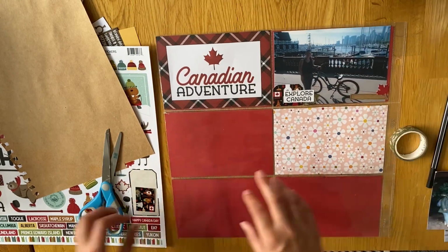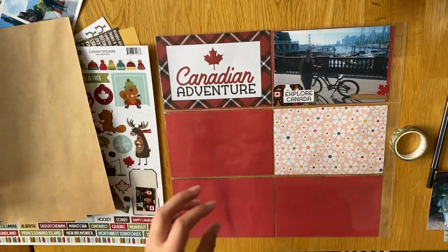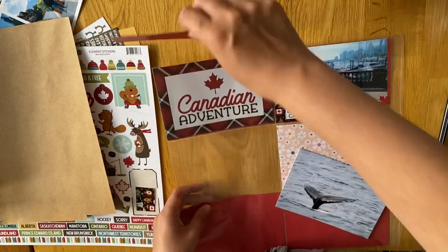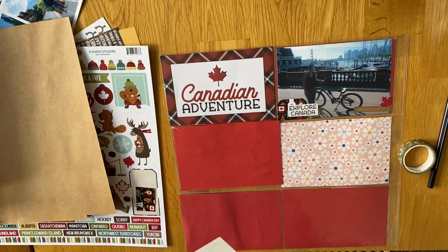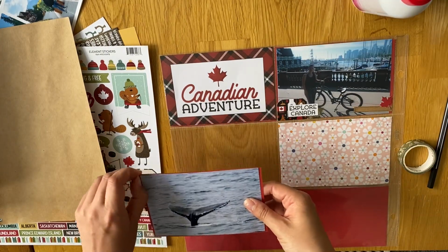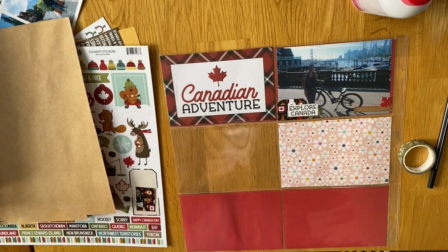I'm going to cut some of the brown paper out and use it as little labels, and I'm just going to use a black felt tip pen to form little outlines just because it makes it stand out a little bit more. And then on the sticker sheet they did have all these little red leaves that I'm going to dot around the page as well, so I'm going to put that beside that.